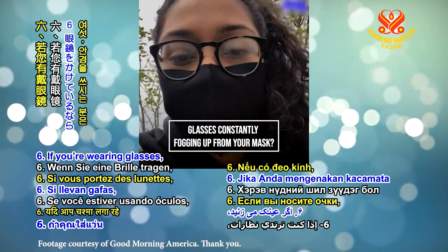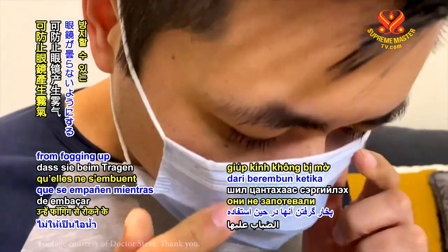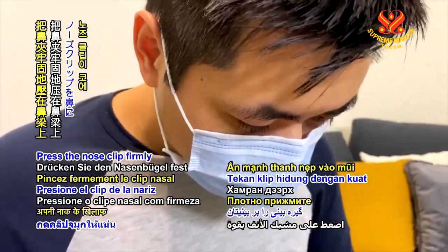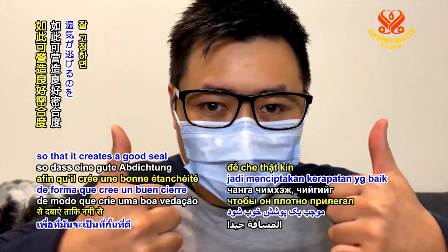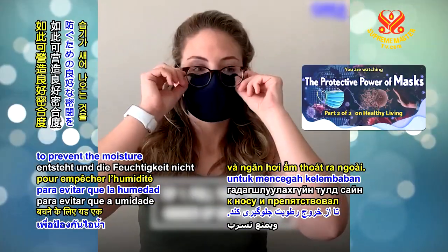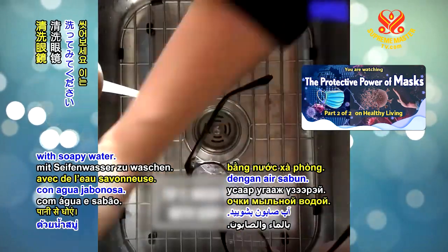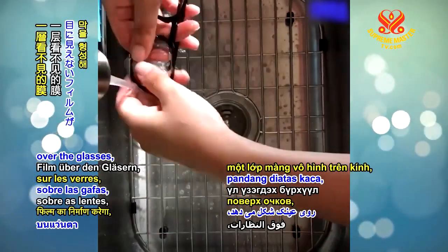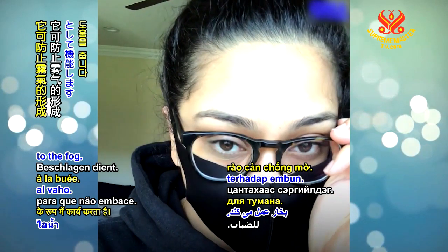6. If you're wearing glasses, here's a tip to prevent them from fogging up while wearing a mask. Press the nose clip firmly against your nose so that it creates a good seal to prevent the moisture from escaping. Or try washing your glasses with soapy water. This will form an invisible film over the glasses, which serves as a barrier to the fog.